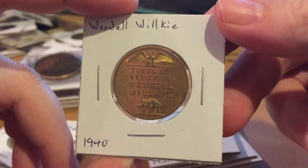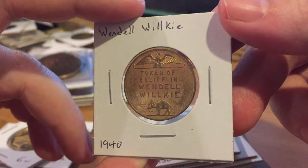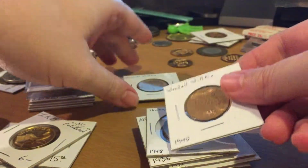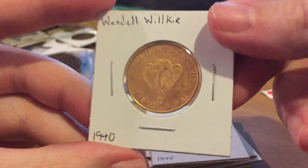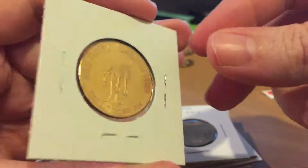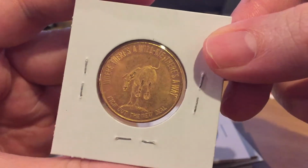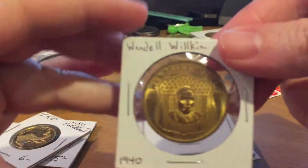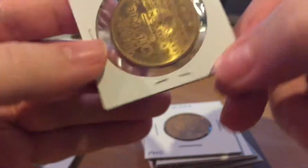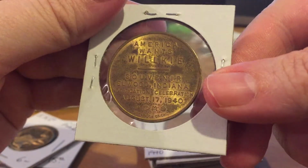But in 1940, Wendell Willkie ran. Willkie is one of my favorite candidates, so you'll see I've got several tokens of his. Where there's a Willkie, there's a way. And there's a pretty rare one. Wendell Willkie. America wants Willkie.